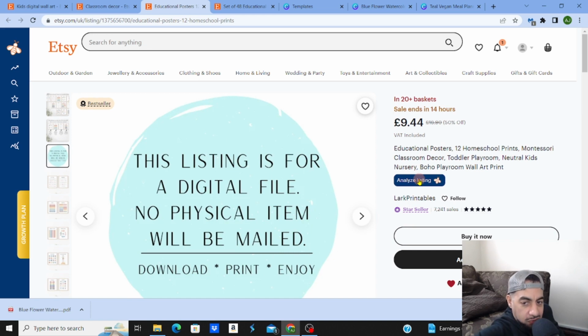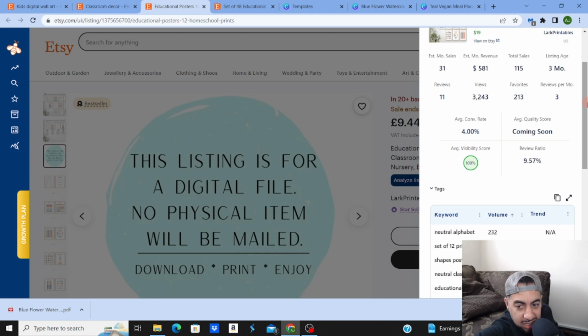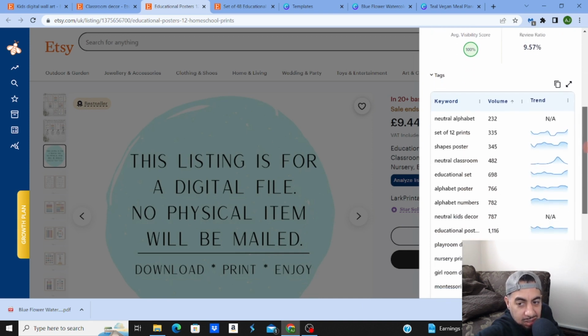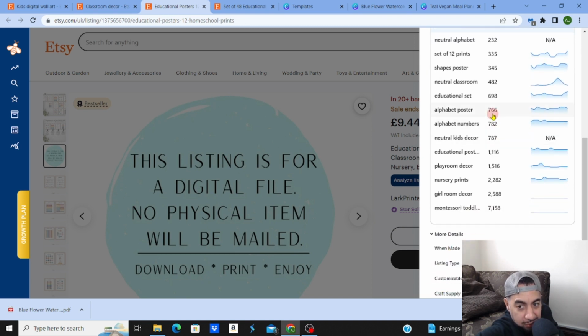Now, what are they ranking for? I like to check this out as well. So some of the keywords that this person's ranking for. Now, look, these are some of the keywords. They have some slightly different ones, but yet some good ones as well. Educational set, 698. Alphabet poster, because they got alphabet and alphabet numbers. These two are because they actually have these 766 and 782 monthly searches, guys. Educational poster 1116. So this one is nursery prints. This is a good one. Look at the numbers on that.